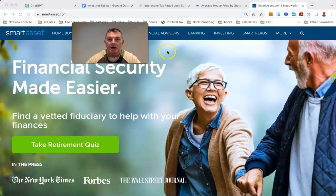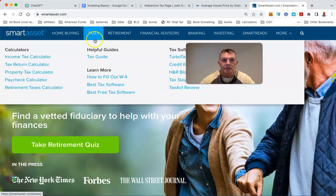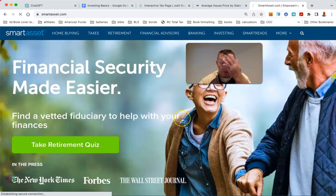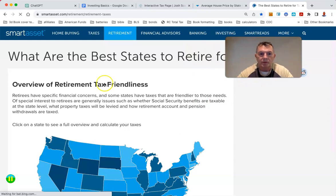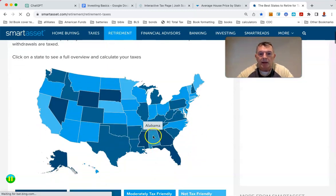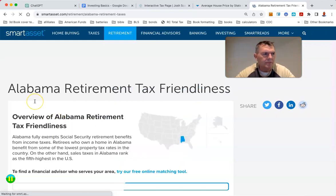All right, so let's dive into this. First thing we're going to do is go to smartasset.com, and we're going to go to taxes. They've got the best calculator on this by far. Retirement taxes calculator. You can get access to this through my website, by the way, but sometimes going straight to the horse's mouth is easier. We're going to start with Alabama. We're going to do it alphabetically. Alabama will be first.